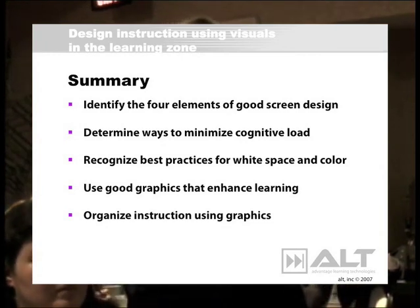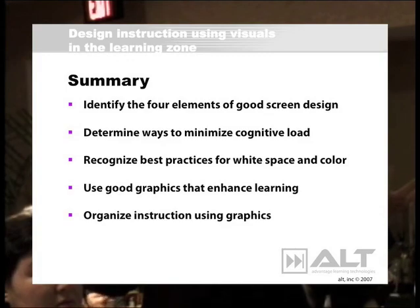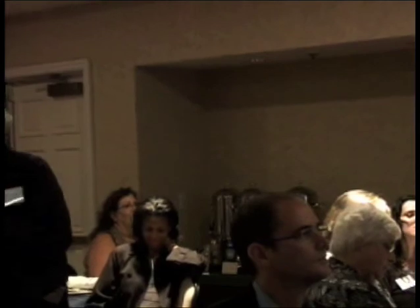Identify the 4 elements of good screen design. What are the 4 elements of good screen design? Contrast, repetition, alignment, and proximity. Determining ways to minimize cognitive load. How can we minimize the cognitive load? Chunk it. How else? Put the text in the picture. The grid? Absolutely. How else? Less is more. Thank you.